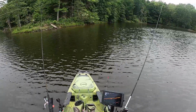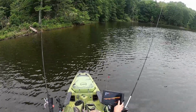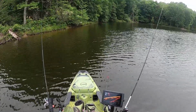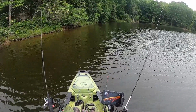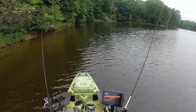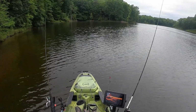But here's where I'm basically going from 30 feet, and I'm going to quickly go down to 5 feet. So I'm coming over a point. And once again, Livescope is showing me these bass are chasing these bait fish. So I've got crankbaits on each rod. I've got one that runs about 4 feet. The other one runs about 8 feet, just to figure out where that target zone is with the crankbaits. And then now I'm in 5 feet of water, right? So as I come over this point, this is where I get the hit.